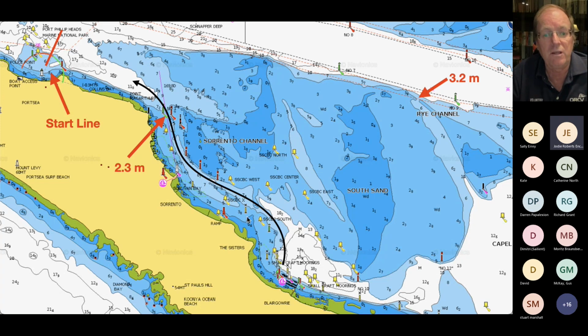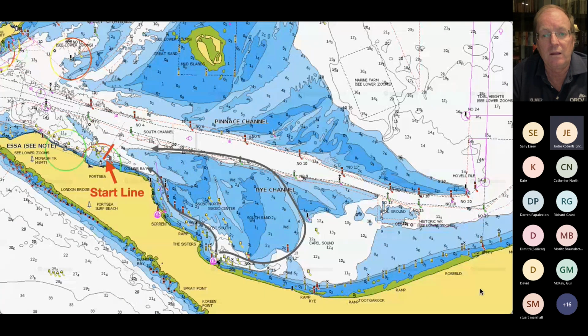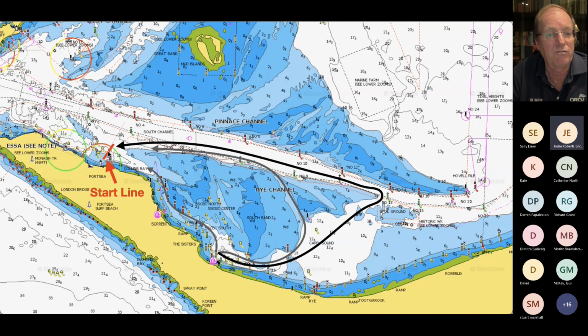My current boat draws 2.7, so for me coming this way is not an option. So I will go out and take a slightly longer route down, and again this is all shallow through here, but this is well marked. There's a marker here and a marker here. This is quite deep in through all this area here, and then as you come up through this Rye Channel, it's pretty good all the way through here right to the very end. It's just here where you'll see the depth drop to about 3.2, 3.3 meters. If your boat draws more than 3 meters, then I probably would recommend going slightly further again and following that route and coming out through here to get yourself to the start line.